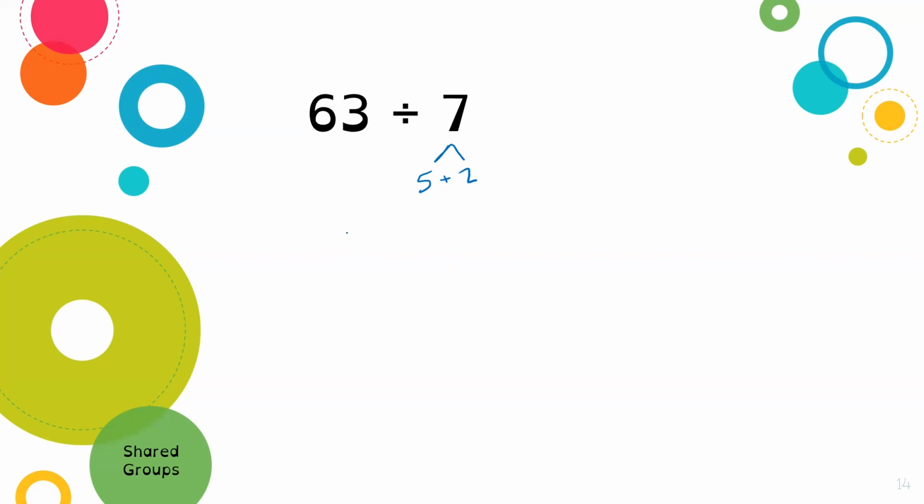groups I have, I'm going to say, okay, if I do 5 a bunch of times, sharing out 5, 10, 15, 20, 25, 30, 35, 40. So I've done 8 groups and I've shared out 40 of my things so far. So I still have 23 to go. So I'm going to say, okay, I think I could have 2 more groups of 5. So now I have 50.